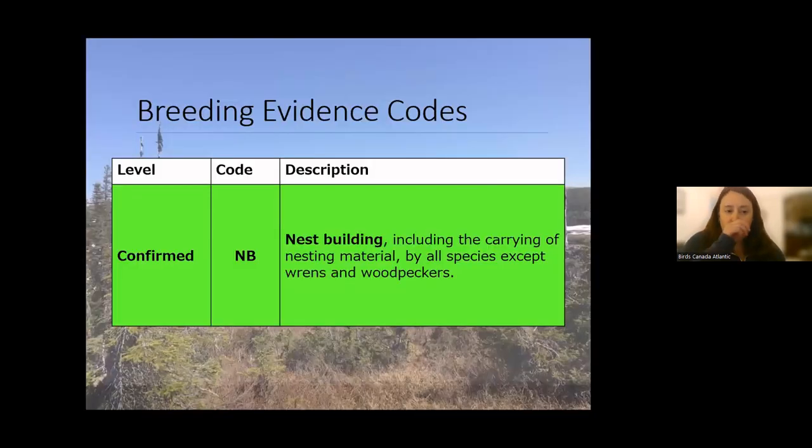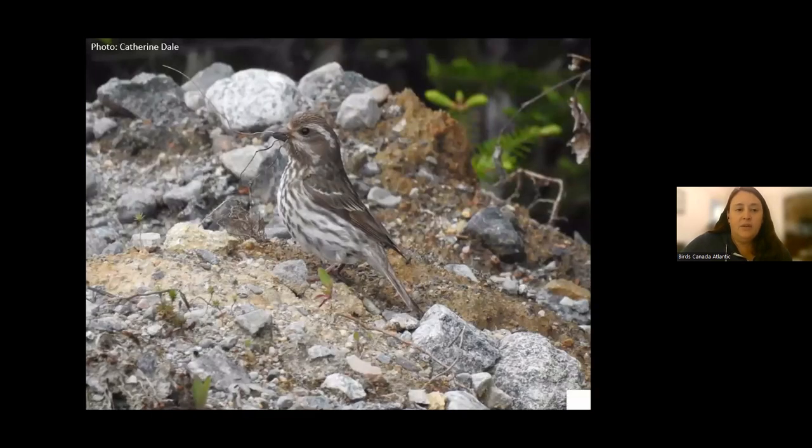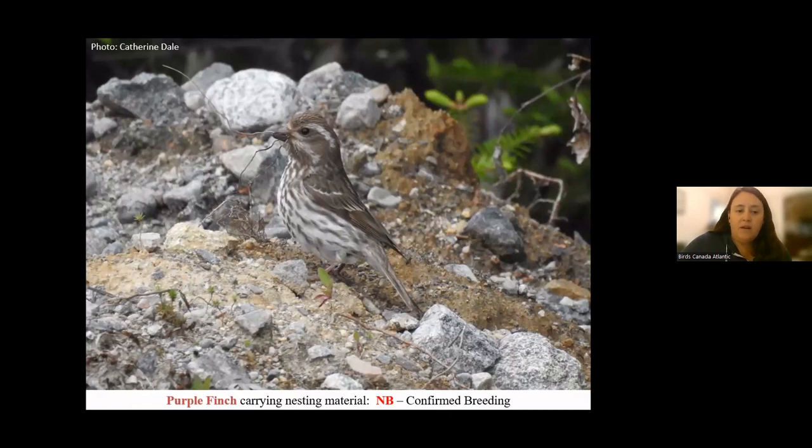Okay, now we're moving on to our confirmed codes. And you'll notice now that we've moved to the confirmed codes that they are 2-letter codes. So any code with 2 letters is confirmed breeding. So NB is the first one, and that's nest building by anything except wrens and woodpeckers, and that includes carrying nesting material. So here we have this lovely purple finch female with her beak full of grasses. And so she's building a nest. I don't need to know exactly where that nest is to know that she is nesting nearby.